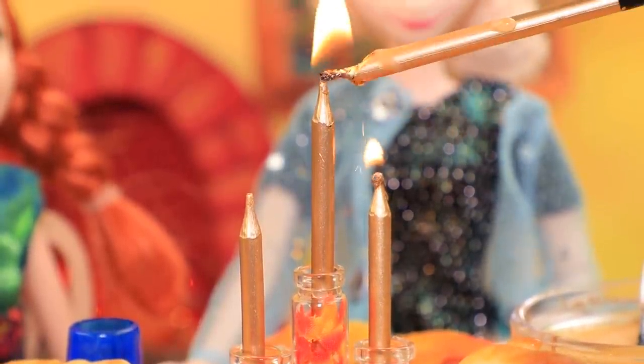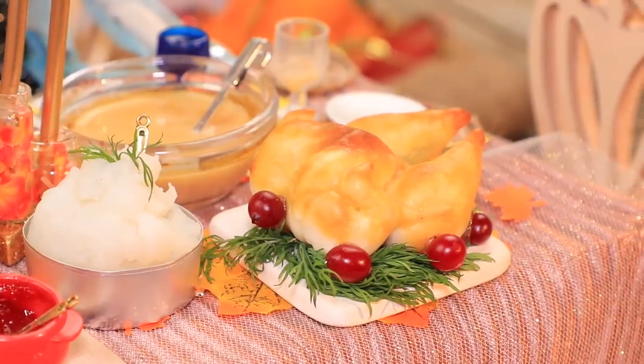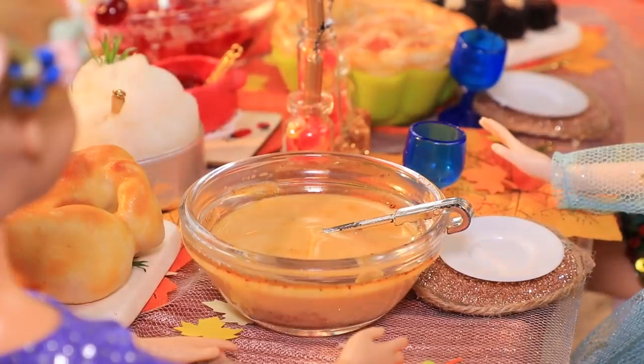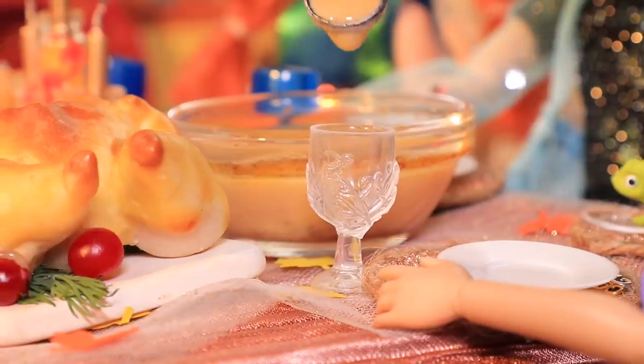Rapunzel lit the candles and the whole room brightened up. She brought out a tasty turkey. And Olaf got some ice cubes. Hey! Eggnog and cranberry punch were a pleasant surprise. Everyone got a glass.